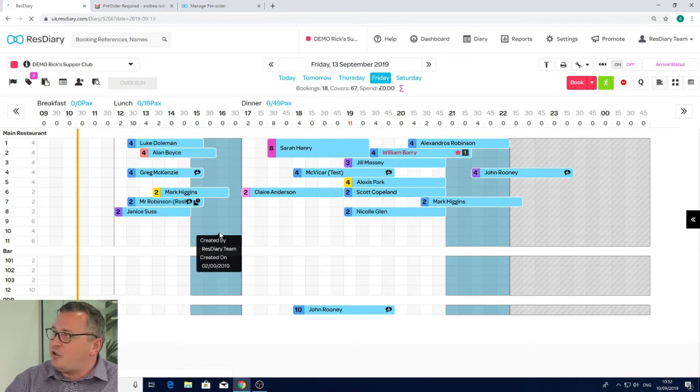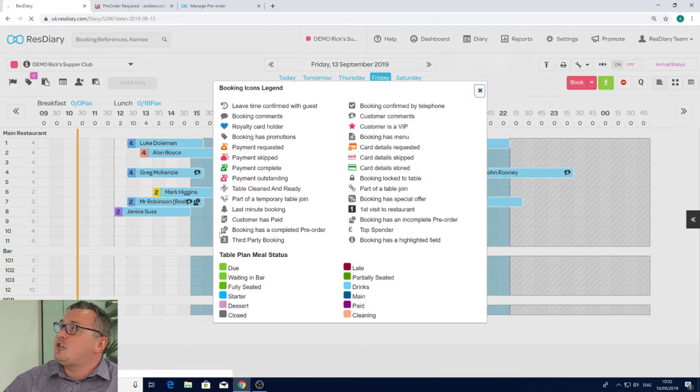Now the good thing is, if you don't understand what any of these icons mean, you press the letter L and it shows you what every single icon means in the diary, even any bespoke ones you've created. That was the letter L. Yeah, L for Lima. So there it is, customer has a completed pre-order, you've got a little tick, and the booking has an incomplete pre-order.